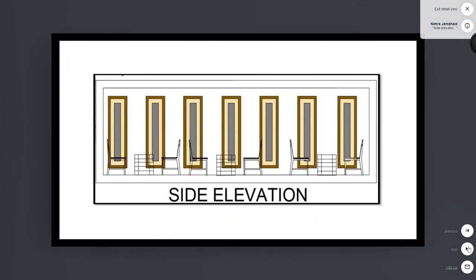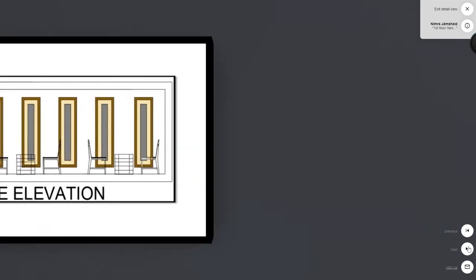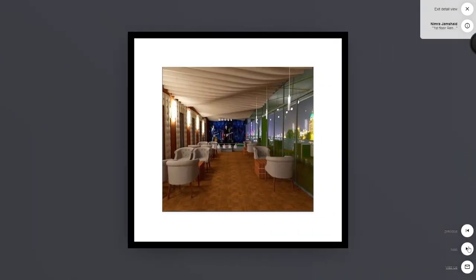AutoCAD and SketchUp, both software, are used in a commercial project. The front elevation of the building, the idea of making a Starbucks, is current and related to technology, and this is its front elevation 2D drawing. Also, we have a side elevation of the same building made by an interior design student in AutoCAD and SketchUp software.